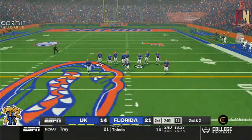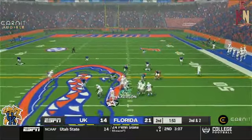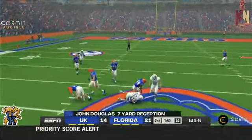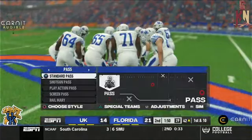It's second down, and they're about 2 yards away from the sticks. Where's 52? Watch 52. Zips it to the back, and he's immediately tackled. That makes it first and 10.